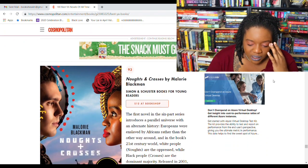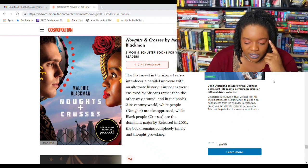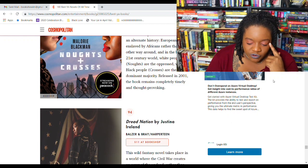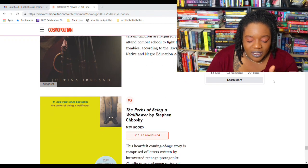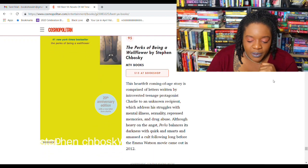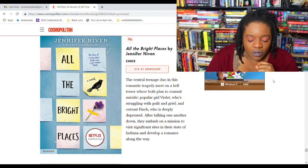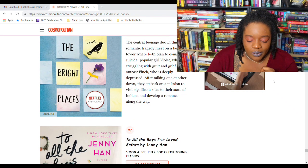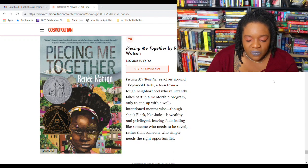Noughts and Crosses is one that I think holds true to what it did. This one was published, I think, in the early 2000s. Let's see what it says here. Released in 2001. Yeah, I do agree with this statement. Released in 2001, the book remains completely timely and thought-provoking. I would agree. Dread Nation by Justina Ireland, I wouldn't put it on the list. I was kind of middle of the road with that one, but Perks of Being a Wallflower, I would put that on the list. All the Bright Places by Jennifer Niven. If we're talking about mental health representation, I don't know. To All the Boys I've Loved Before, yes, I would put that on the list for me. Piecing Me Together by Renée Watson.